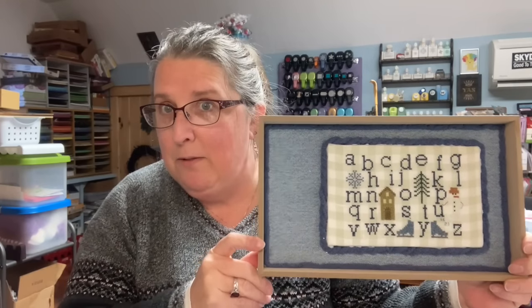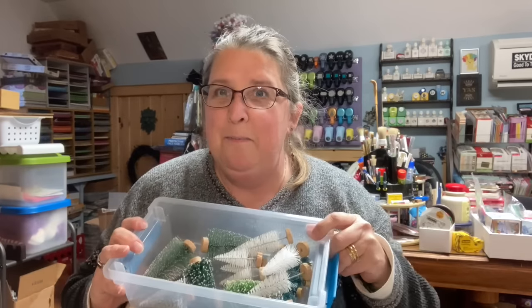Hopefully I'll just keep the ball rolling. It hasn't helped the craft room any. It's still blown up. But I have now put bottle brushes in a container. And I'm getting a little more organized with things. This is ready to go downstairs. I'll do something with that. It's a nice decorative piece.